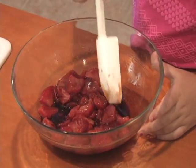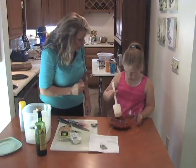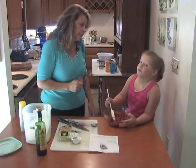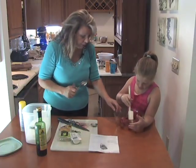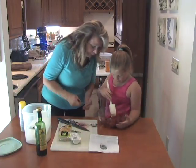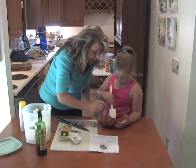Okay. Do you know what's really important when you're cooking? Do you know that you have to taste everything before you finish it? Well, we're going to taste everything when we're done, so. Yeah, sure. But guess why we did? Come on over here. Guess why we taste it before we bake it? Because we have to see if it needs more salt or sugar. So I'm going to take a taste, okay?